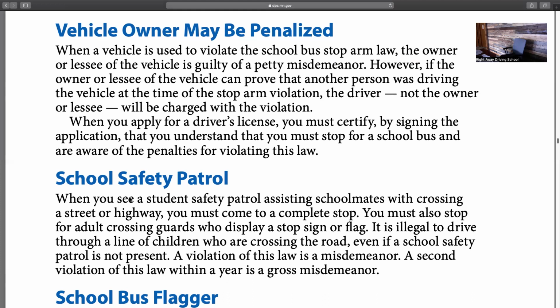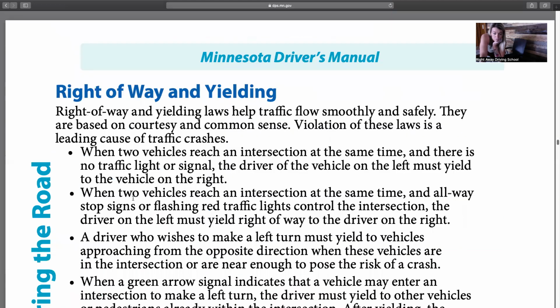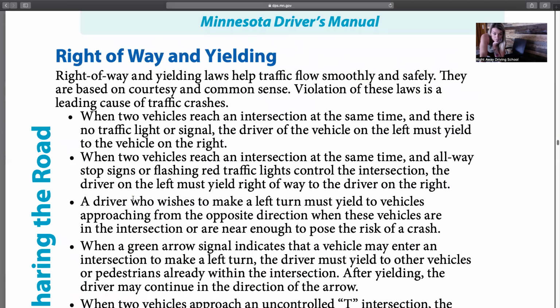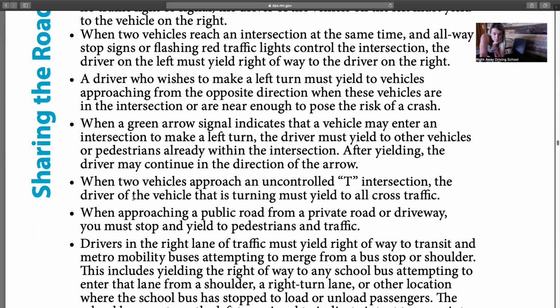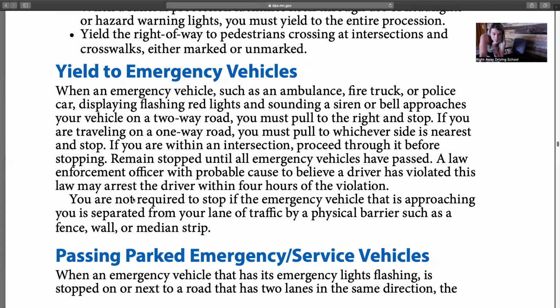Yield to emergency vehicles. When an emergency vehicle, such as an ambulance, fire truck, or police car, displaying flashing red lights and sounding a siren or bell approaches your vehicle on a two-way road, you must pull to the right and stop. If you are traveling on a one-way road, you must pull to whichever side is nearest and stop. If you are within an intersection, proceed through it before stopping. Remain stopped until all emergency vehicles have passed.